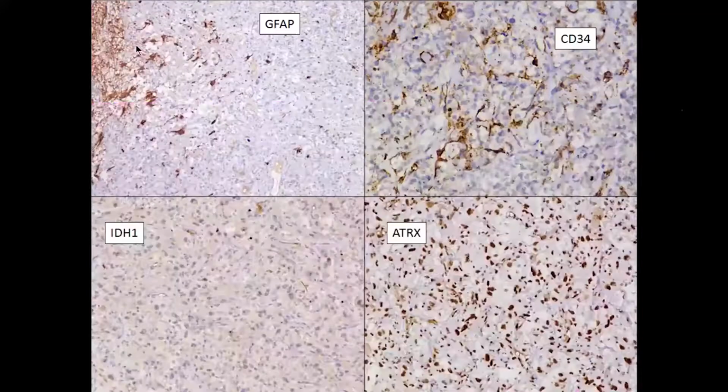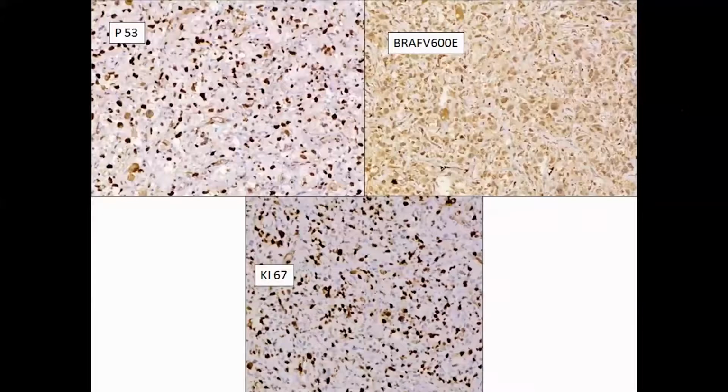GFAP was patchy and focal in distribution; predominantly the sheet-like area was lacking GFAP expression. Similarly, CD34 was also patchy in distribution. IDH1 was wild type, and ATRX was retained. So quite classic of epithelioid glioblastoma.